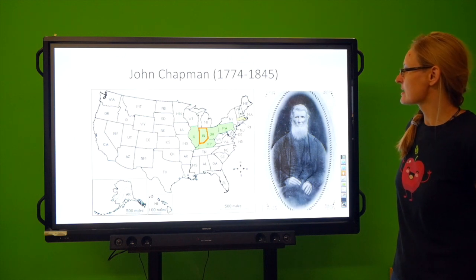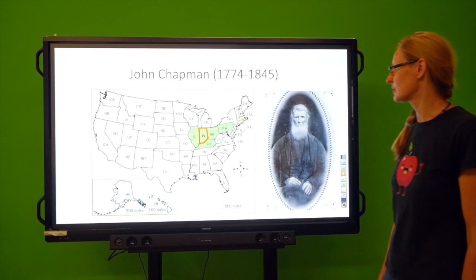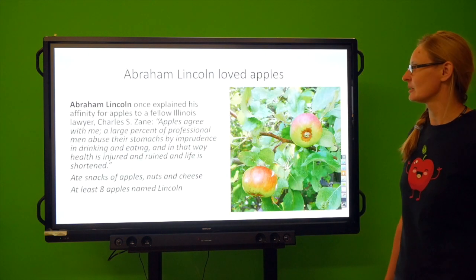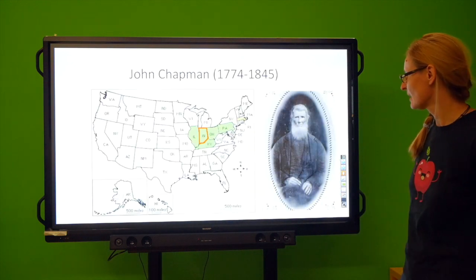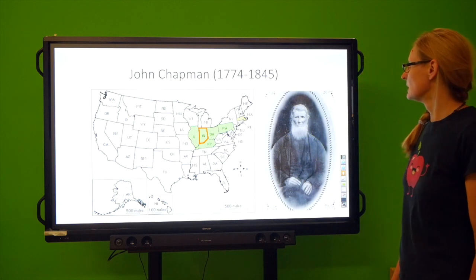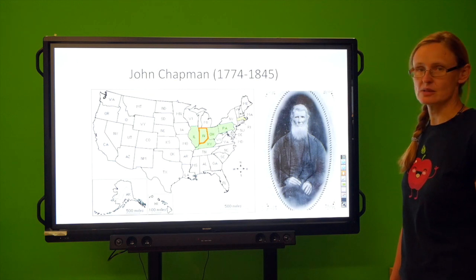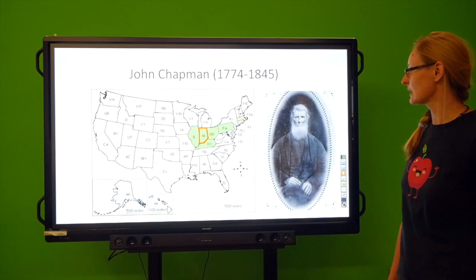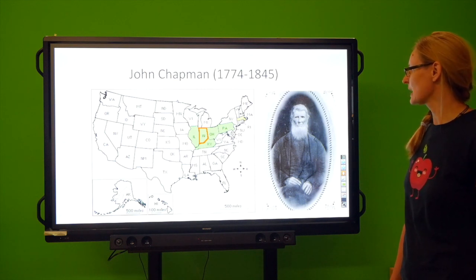So then, as the westward expansion goes on, of course you cannot not mention the name of Johnny Chapman. Johnny Chapman, or as we know him better, Johnny Appleseed, was born in Massachusetts right around the time of the American Revolution. His mother passed when he was a little baby. His father left for the Revolutionary War, and when the father came back, he remarried and had a large family of maybe 10 more siblings.